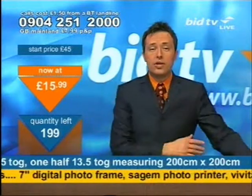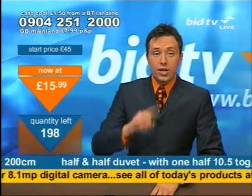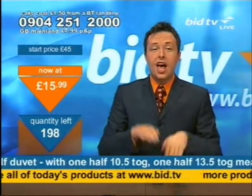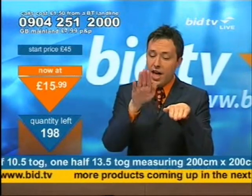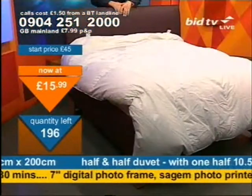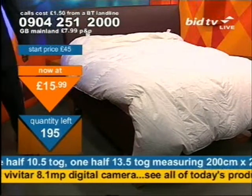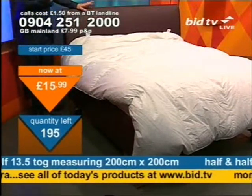0904 251 2000. Dial the number at the top of the screen and steal, because this is what this is. Press 1 and you get it for £15.99. Half and half, it's 13 and a half there, it's 10 and a half there. It's duck feather all the way through it in a double size. 196 of these available at this point in time. Your chance to grab it is right now. The photo store on the way if you just switched on.